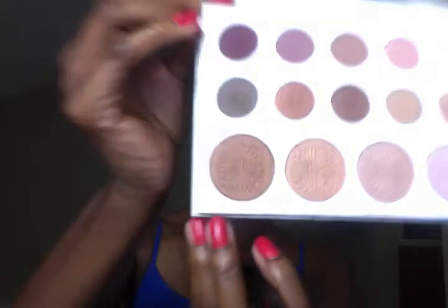Now I'm going to use an e.l.f. complexion brush to blend this out, and I'm going to blend the darker and the darkest highlight right here, kind of over top, just to calm it down a little bit. I'm just going to blend over top. And that's really going to help it not be so harsh and help it blend better with my skin, but I'm still going to have a glow.